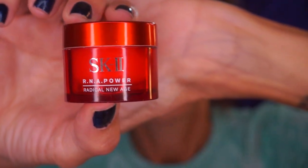Here's just a random thing. Moisturizing Cream, avoid contact with eyes. Sometimes I use this as my cream. It's not a mask, I don't guess. I'm careful with this because it's Radical New Age, and it says avoid contact with eyes. I don't know. I don't think this is so active that it irritates my face.